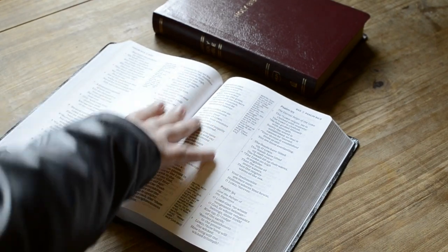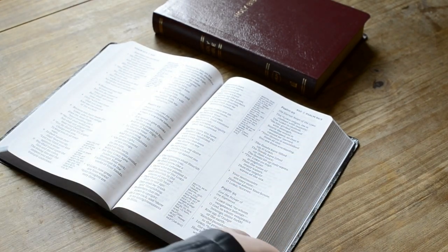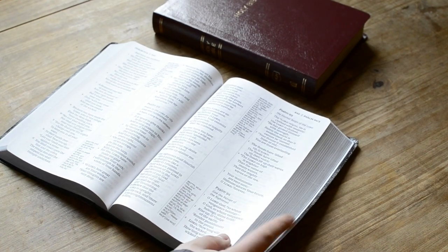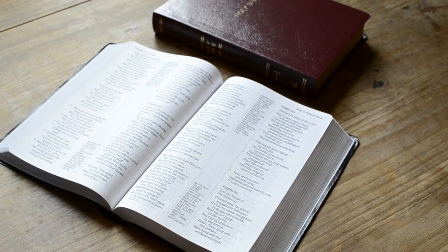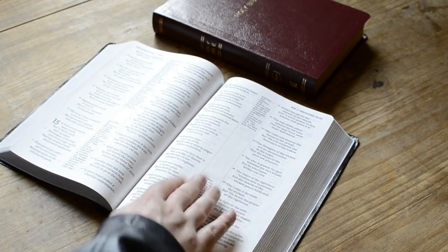Maybe, if you wanted, you could get this rebound, like getting a bit of Argyll, just to make up a little bit for the lack of foil on the edges, and get a leather cover for this, and this could become a very nice premium Bible. Because the paper is not that bad, I have to say.